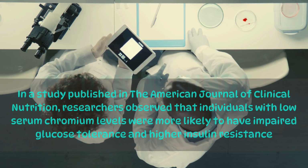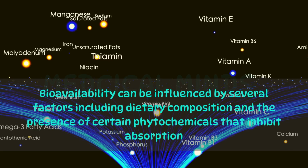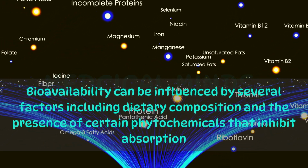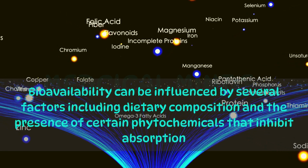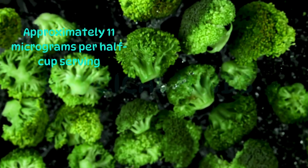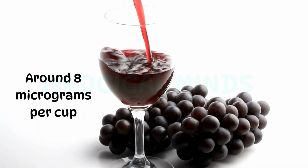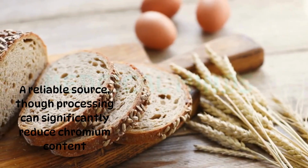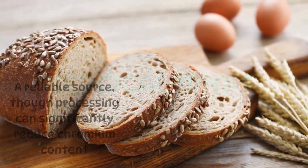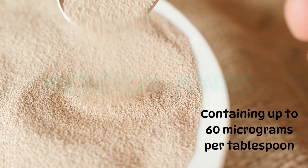While chromium is available in a variety of foods, the amount present is often minimal, and the bioavailability can be influenced by several factors, including dietary composition and the presence of certain phytochemicals that inhibit absorption. Key dietary sources of chromium include broccoli, which contains approximately 11 micrograms per half cup serving. Grape juice contains around 8 micrograms per cup. Whole grains are considered a reliable source, though processing can significantly reduce chromium content. Brewer's yeast is one of the richest sources, containing up to 60 micrograms per tablespoon.